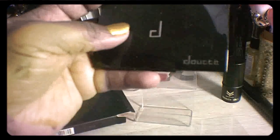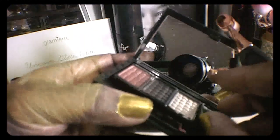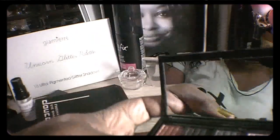And this is the, I don't want to say the name wrong, Dulce, and it is a palette which you can put in your purse. And these are all magnetic, so they can all be removed. You can move them around, put them wherever you want. Let's see here. Do it like that. So, yeah, I'm going to look forward to using this. I look forward to it.